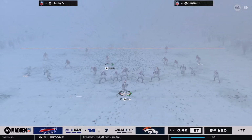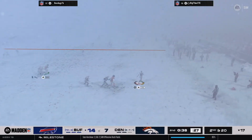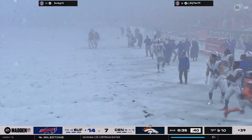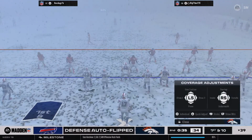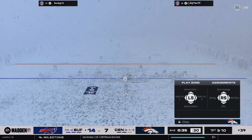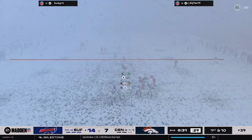Operating from the gun, it's Allen. Escapes the pocket. He's running with it, and he's going to be pushed out up near that 40-yard line. They get 22 out of that play, and the Bills have a first down. So a fresh set of downs now from the 39. A gain of 22. First and 10. Here's Allen.